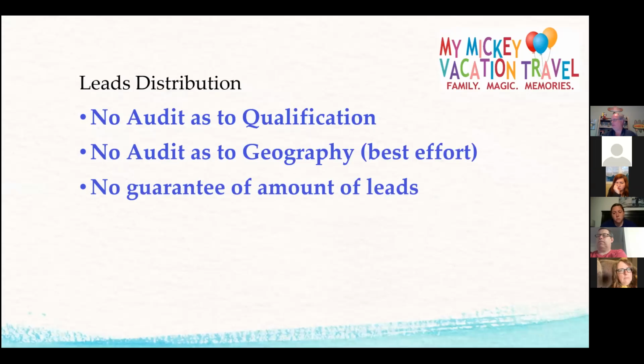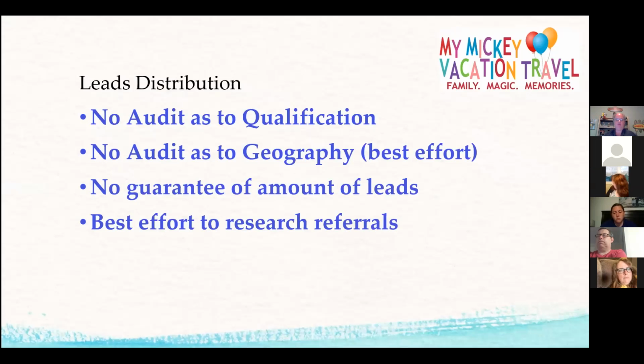We never guarantee the amount of leads you'll get. And if someone puts on their lead sheet that they were referred by somebody, we will always make an effort to research who that referral is. So if Jenna Jackson is the referral, we're going to look up Jenna Jackson and see if she ever booked a vacation with us before and see who her agent was. We'll match them up. If not, we usually go to the workplace boards and ask if anybody knows Jenna Jackson. And if someone claims her, then we can have that conversation to find out if that's the right person. Because we always want to get the referrals to the right people.